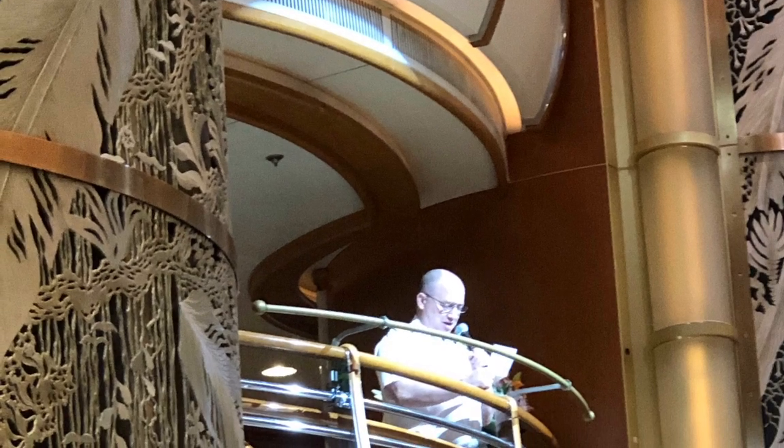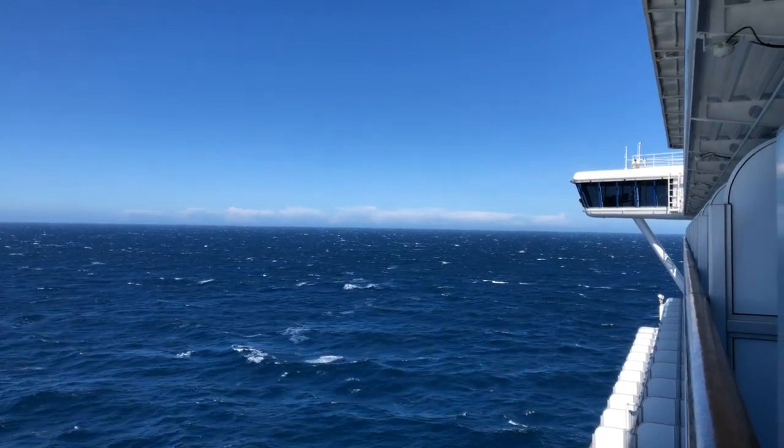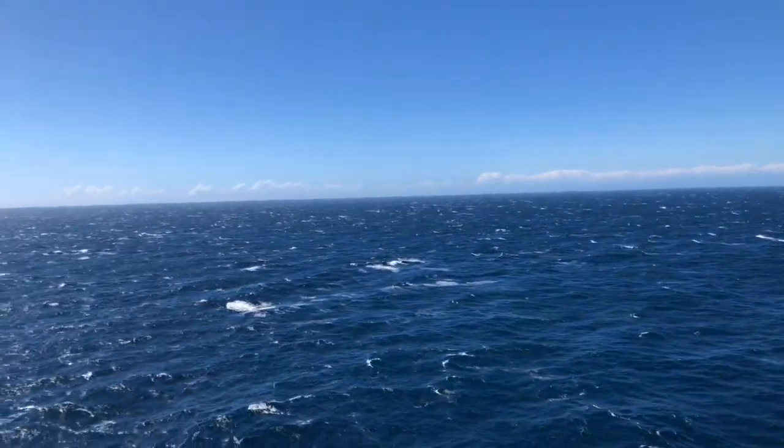This is the view from our balcony. Isn't it fantastic? The sea was a bit choppy that day, but it was great. It was so beautiful, blue, wonderful stuff.